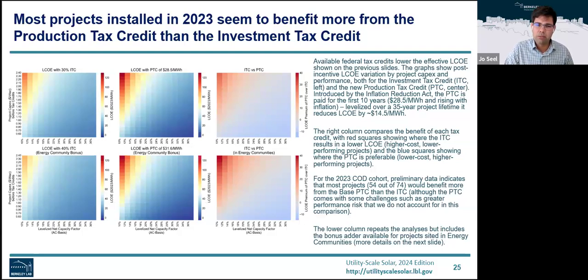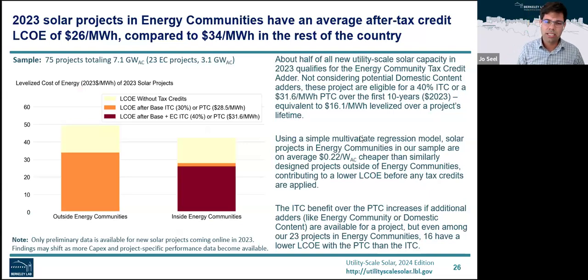While the PTC seems to result in lower costs, it also comes with increased performance risk, and that is something that we have not captured fully in this analysis. Anna mentioned already that half of the new utility-scale solar capacity that was built in 2023 qualifies for the energy community bonus. Projects in our sample that are in these communities have lower capex, and that results in a lower LCOE even before any incentives are applied, and that is shown here in the pale yellow color.